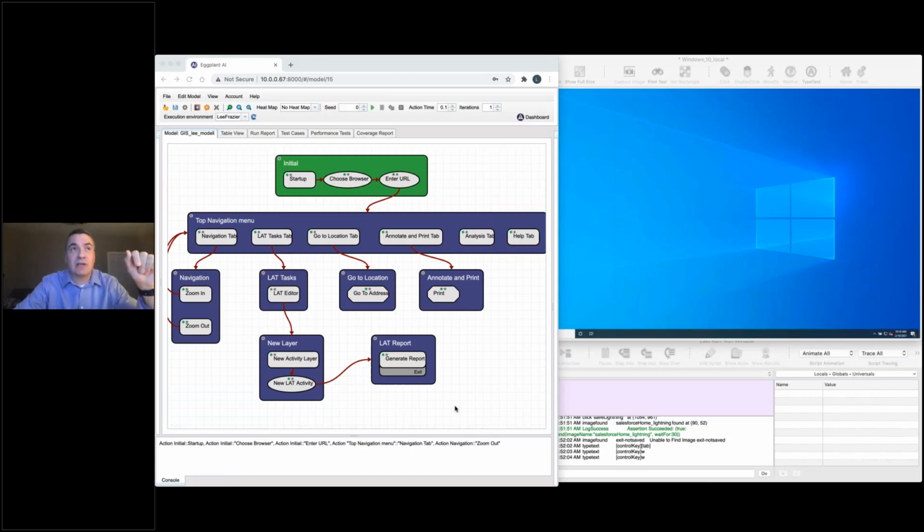The green box is simply a setup, getting started, starting up, choosing the browser, so it doesn't matter which browser we're using, and then entering the URL. And then the purple boxes, at least they're purple on my screen, those are the top level screens you can go to, with the gray boxes being the things you can do on those screens. So in my example here, this is a top level navigation menu with a navigation tab or a go to location that goes off to another page, and then you can do similar actions on those following pages. So it's just a simple model.